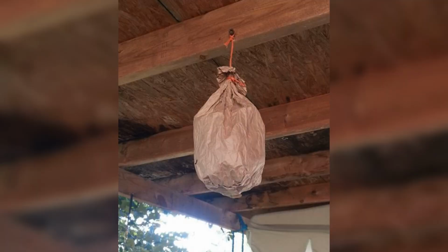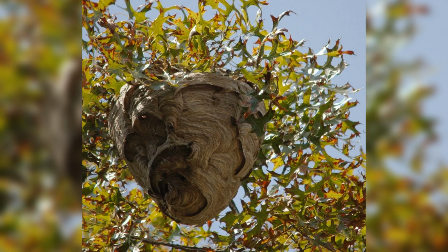Hang the bag in an area with frequent wasp activity, preferably near entry points like doors, patios, or gardens. This natural deterrent is non-toxic and safe for the environment, providing a simple solution to keep wasps away without the use of harsh chemicals.